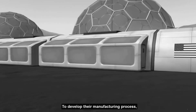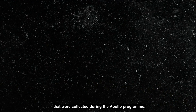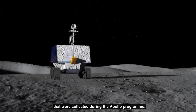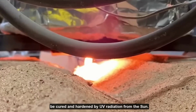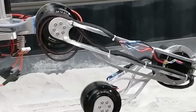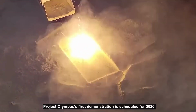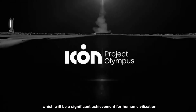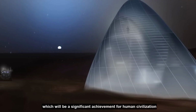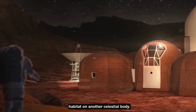To develop their manufacturing process, ICON has been provided with samples of real moon dust that were collected during the Apollo program. The regolith is mixed with a resin-like chemical that can be cured and hardened by UV radiation from the sun, similar to the process used to fix dental castings. Project Olympus's first demonstration is scheduled for 2026, which will be a significant achievement for human civilization, as it will be the first ever constructed habitat on another celestial body.